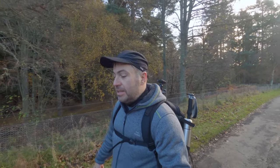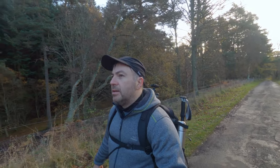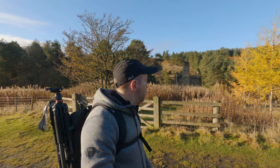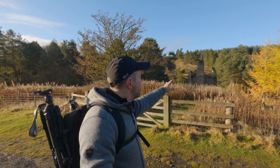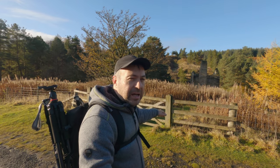Obviously, it's not used anymore in that sense, but there's still some lovely scenery. Speaking of lead mines, there's Sheldon Engine House, which was a pumping station for the lead mines. Unfortunately, it's a bit overgrown, so it doesn't really show well on video. But right next to the house, just to my left of it, is a shaft that's been capped. It's 215 metres deep. Or 715 feet. It's a long way down.